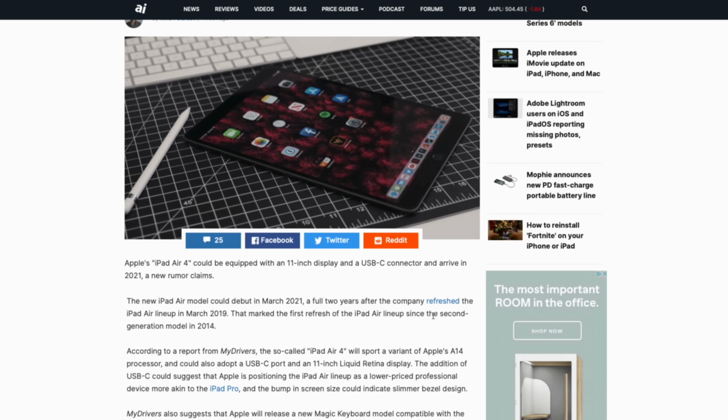A report from My Drivers says that Apple will be releasing a new version of the iPad Air. It will be adopting an 11-inch display, and that will be a Liquid Retina display. If you're not familiar with the moniker, that is the display that Apple uses on the Pro iPads. It's the one with those rounded corners, because it kind of just curves, like liquid. That is really the only difference between a Liquid Retina display and your standard display. So it'll be an 11-inch iPad with a Liquid Retina display. My Drivers also says that it will be adopting USB-C, again, similar to the iPad Pros.